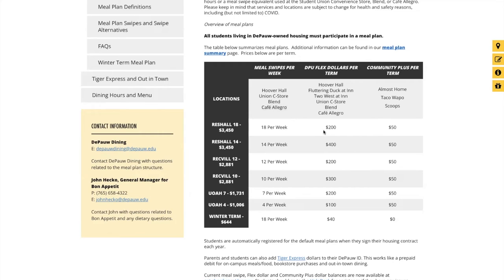For the Resident Hall 18, you'll have $200 in DPU Flex. So for Flex, you could use it at Hoover. Fluttering Duck at the Inn is a restaurant located at the DePauw Inn. Two West is also a restaurant located at the Inn. Two West mainly serves lunchtime, and Fluttering Duck is for dinner time. You could also use it at C Store, Blend, and Allegro.